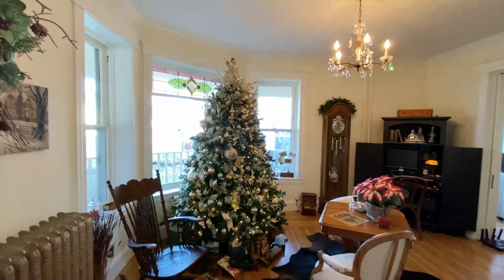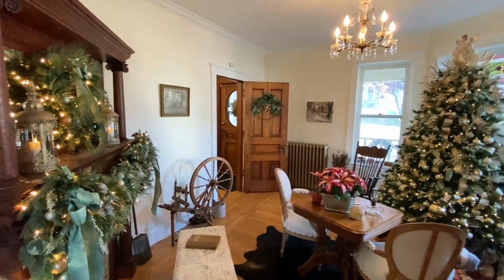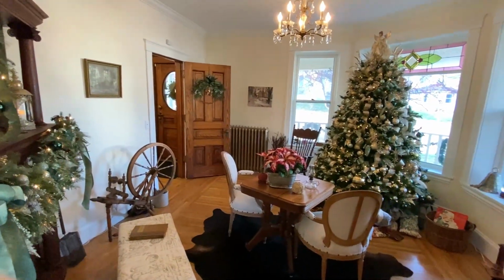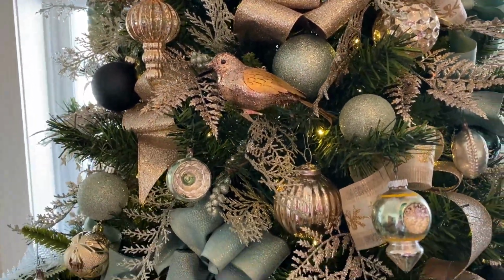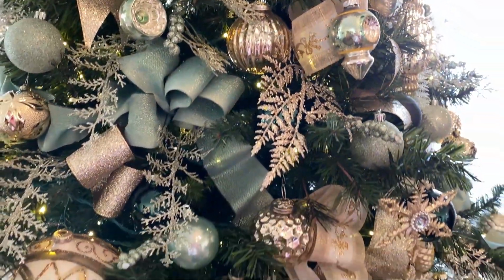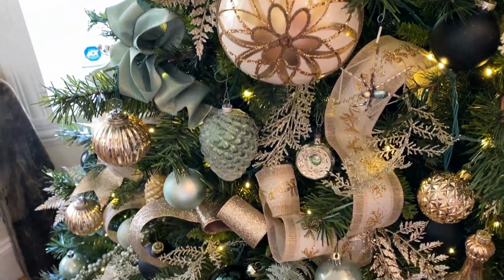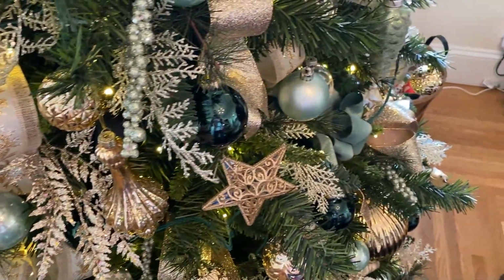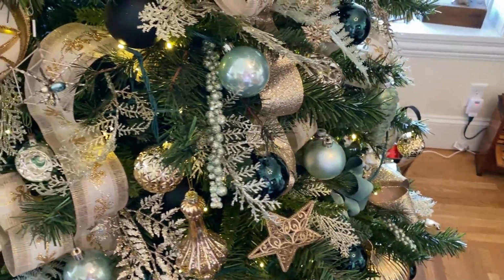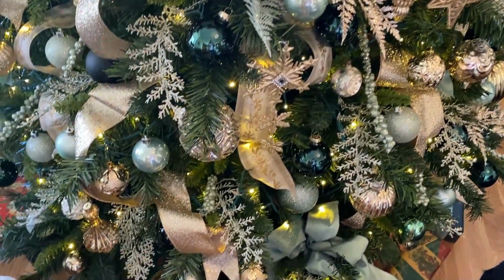So then through here is where the main Christmas tree is. So this is the fireplace room. As you can see, this year I decided to do more of a color scheme on the tree. Last year I did multicolor and pretty much every color of ornaments and even multicolored lights. So I chose to do this light blue, hunter green, and gold with some beige.